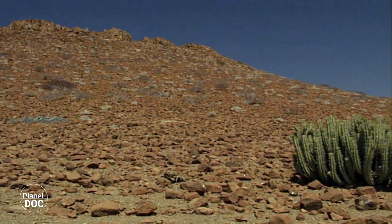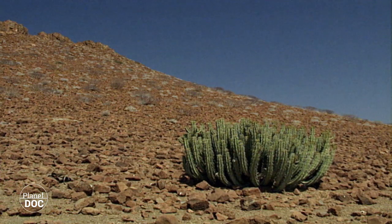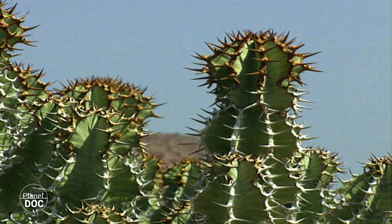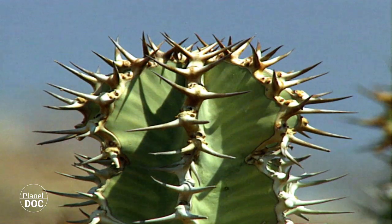Not all plants have such a short life. Some, like this curiously named African splurge, can remain green for many years, though in order to do so, it has to evolve without leaves. Too much water would be lost through them, and so they have been converted into thorns. The chlorophyll is contained in the trunk.